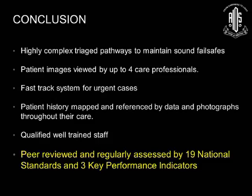So I think if anything you can take home from this very quick overview, it is that whatever kind of practice you have, there should be an effort to develop a system where you not only treat the patients who come to you with advanced diabetic eye disease, but also have a system for your patients where you regularly screen them, so that you can at least slow down the progression of the disease in future.